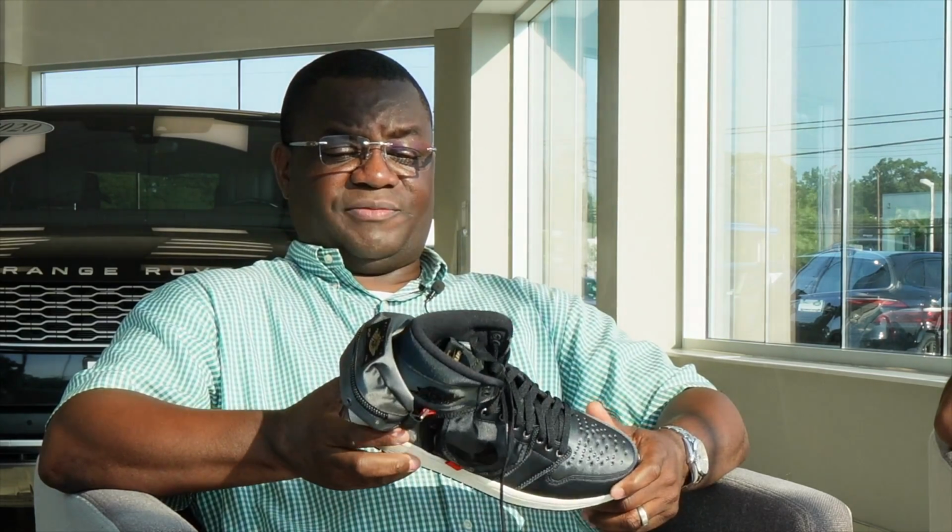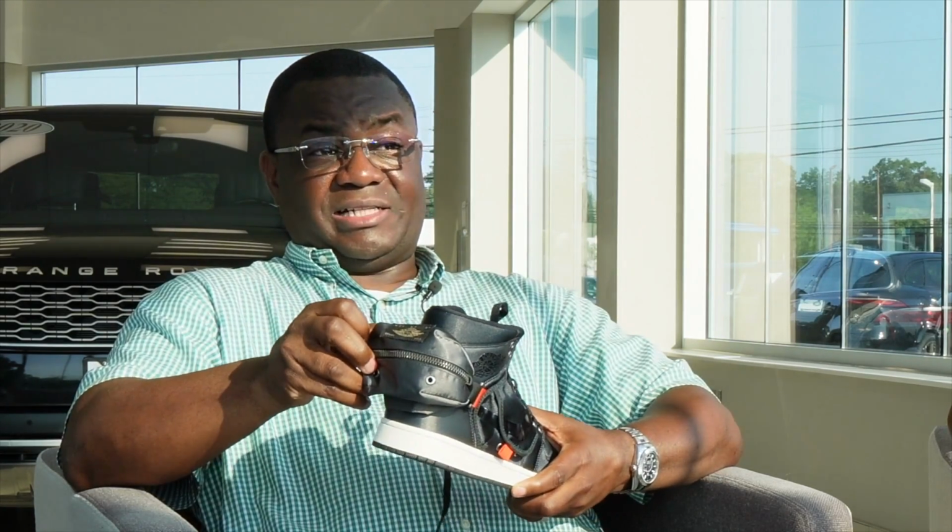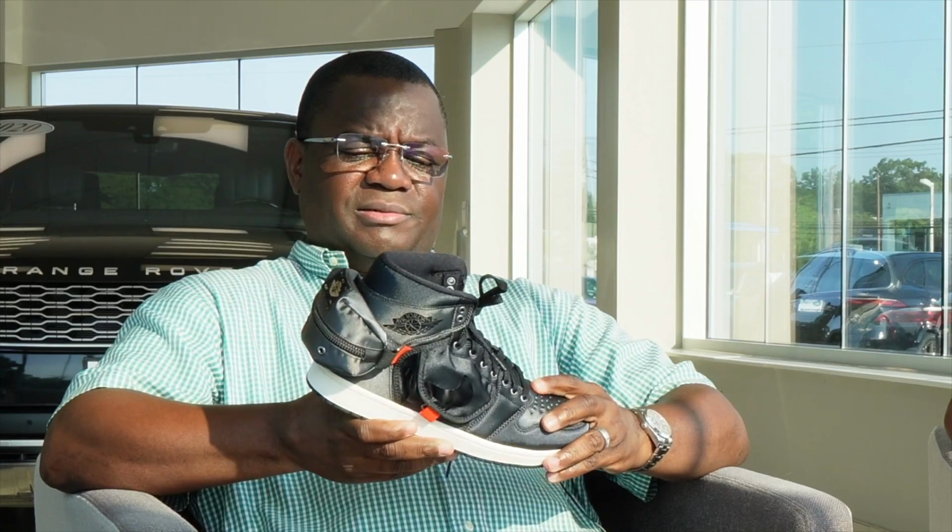This actually reminds me of the SF1 Air Force Ones that also came with a bag, so you definitely have that same kind of feel here. But this sneaker is really dope because you have a pouch in the back that can hold the Apple headphones or the AirPods. This comes off, like I said before, and the sneaker has the nylon feel, and it seems like they're going for an outdoor type of feel with this sneaker.